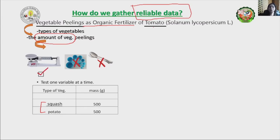Of course, we cannot always count the number of roots because that is deep down the ground. So the only visible and observable as of now, because in research, it should be time-bounded. If you conduct research later on, then it will take time for you to grow this tomato. So maybe you can measure the growth of the tomato.